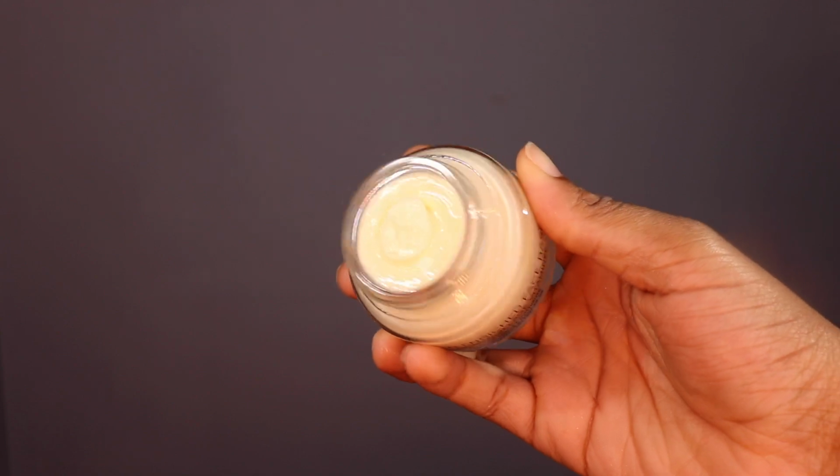This smells very skincare based. I'd double up with another primer, just because this says it's a primer, but I feel like it's not really going to be pore filling, which is something that I definitely need.